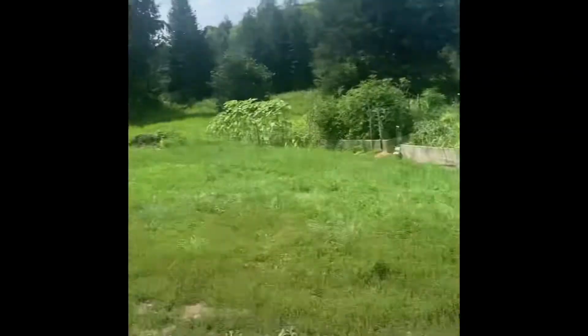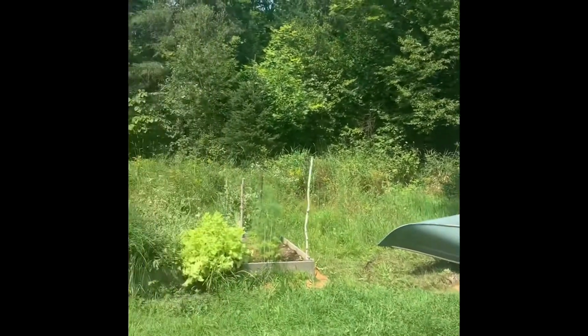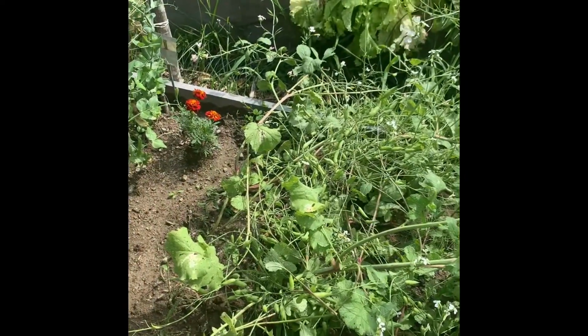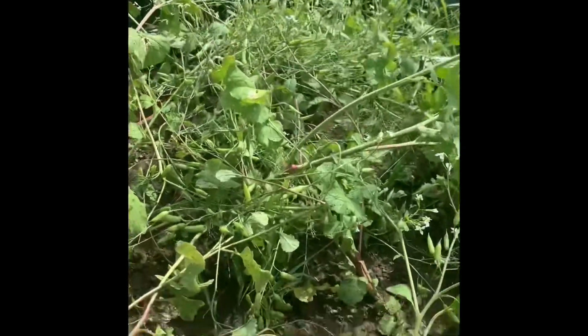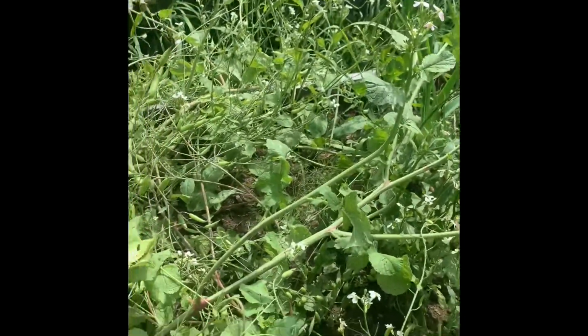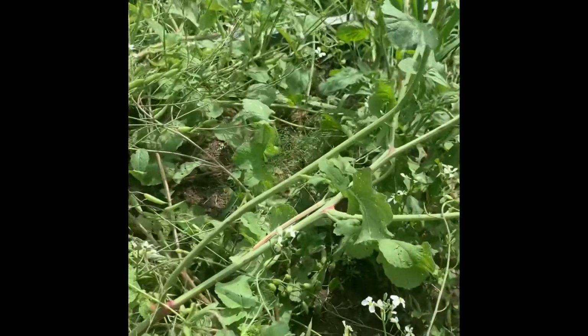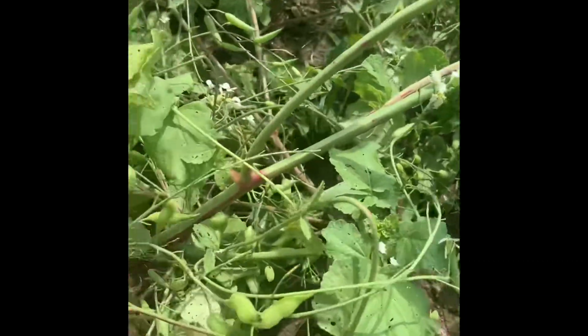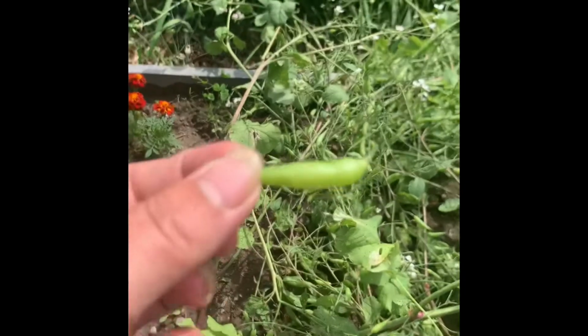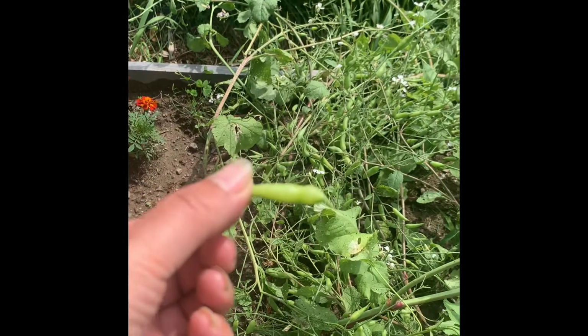I'm going to go pick some from the garden now. Okay, I let a bunch of my radishes go to seed. Some of the seed I'm going to save to grow radishes from next year, and the rest I'm going to pickle. That's what they look like.